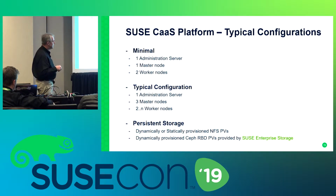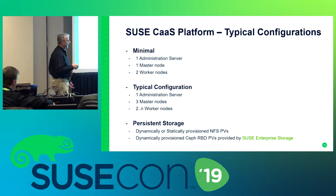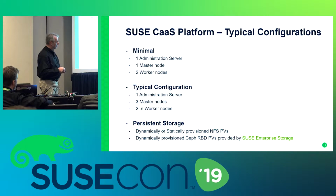In terms of persistent storage, we support for sure NFS, which is not necessarily a very performant offer, but for sure we support more the SUSE Enterprise Storage that provides you with an RBD type of storage.